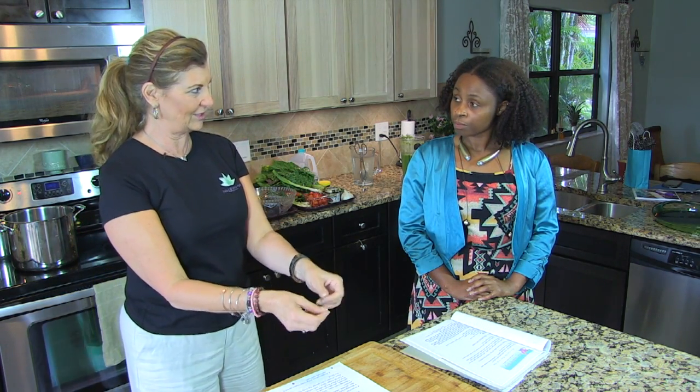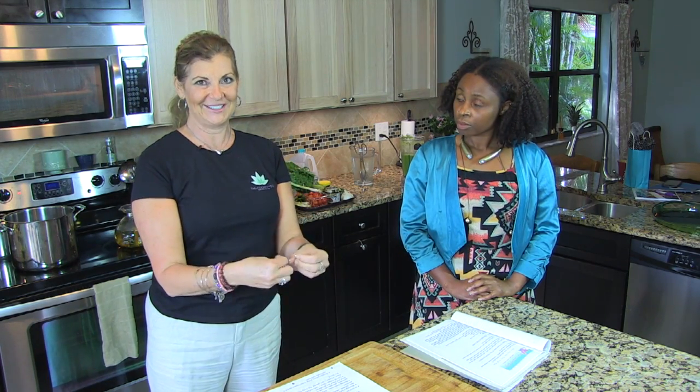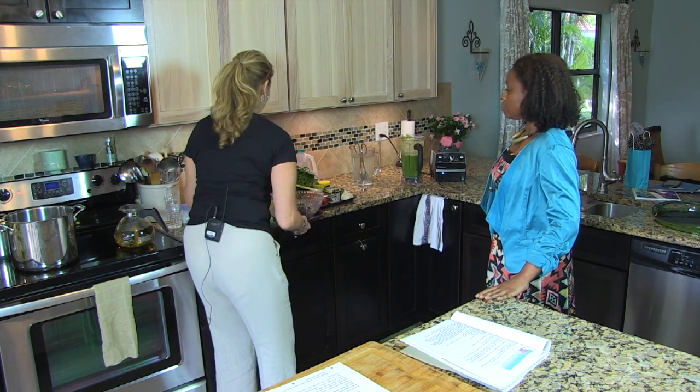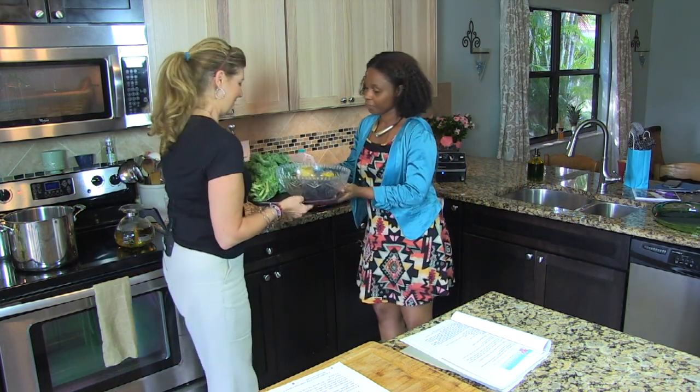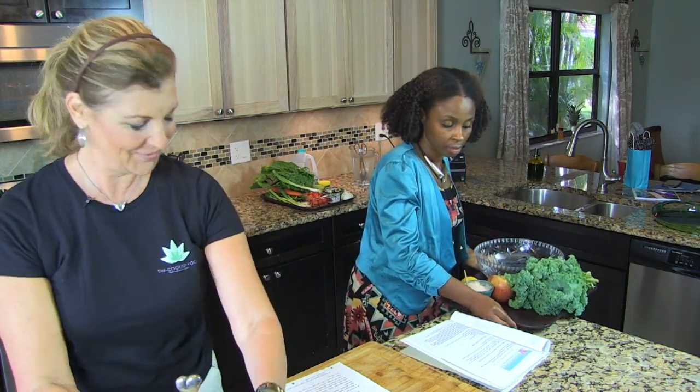We're going to do ours with Himalayan salt, because when you massage it with a little bit of olive oil, another healthy fat, and the Himalayan salt, it breaks down those cellulose fibers so that it gets soft. It almost looks like it's cooked. Okay, so we're gonna bring our tray over for, thank you. Oh, she's already a wonderful assistant.